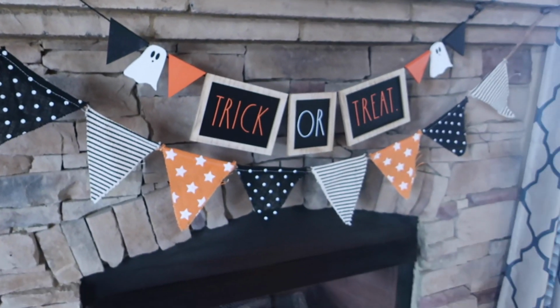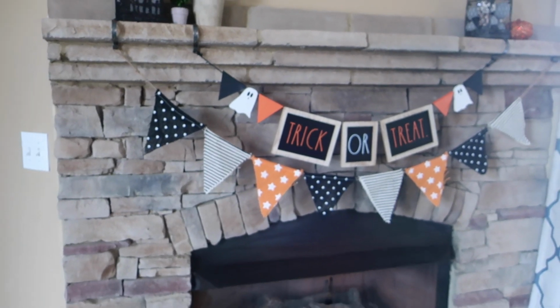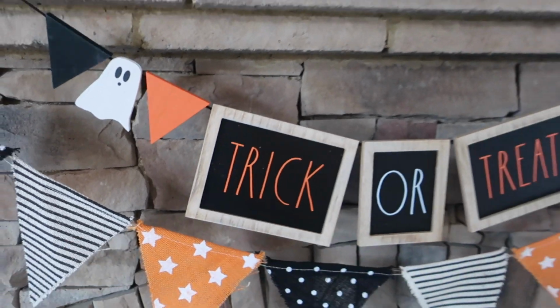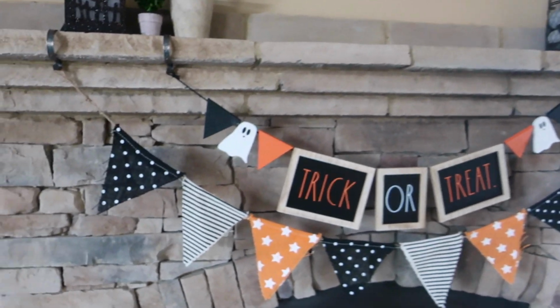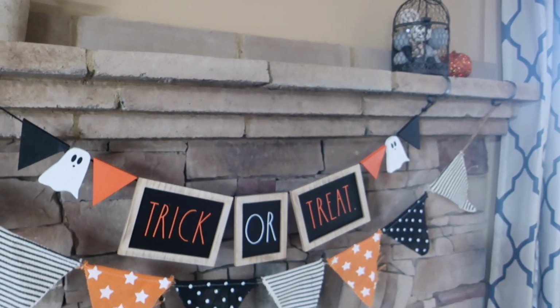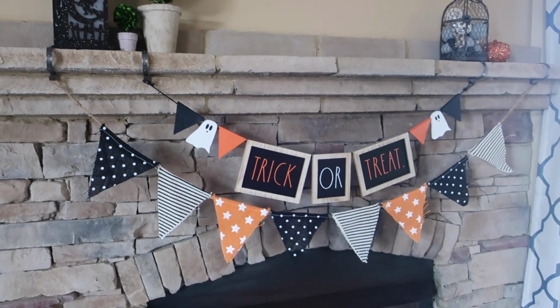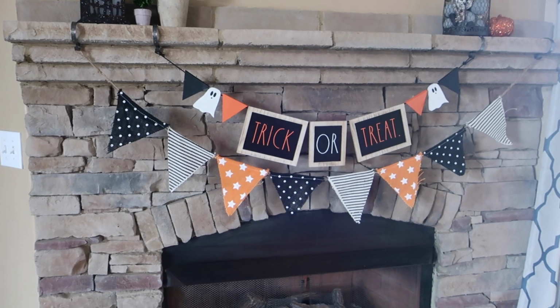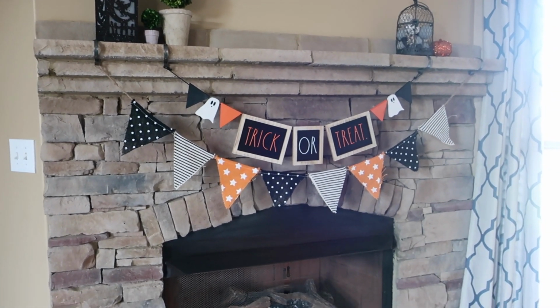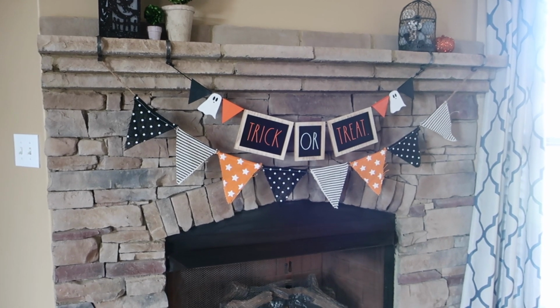And then one thing I'm trying for this year is, last year I got this Rae Dunn kind of hanging wood sign, and I put this on the mantelpiece using some of our stocking hooks. So I actually just leave those out there to put different flags for different seasons on there. And then I already had the bunting that was directly below it, so I wanted to try out double bunting, and I kind of like what it looks like, so we're gonna let that sit and see what I think.